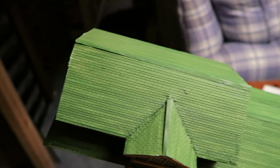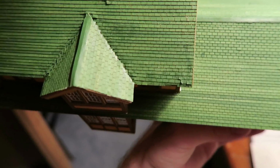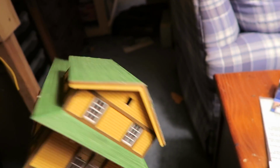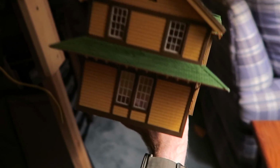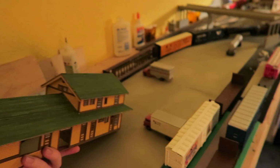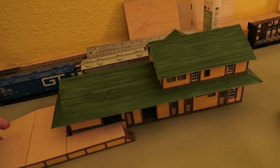The shingles are all individually applied by row, so the rows you put in together. And yeah, I still have some work to do on it. I still need to put in the doors and some windows. I might make a blog post about making this kit. It's a very, very fun, pleasant kit to put together. I really like it. So yeah, that's the kit. That'll be the main focal point here.